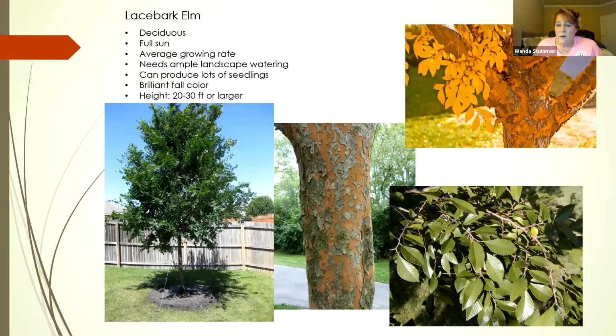But in the fall, the top right corner picture, that is what it looks like in the fall. Brilliant yellow, orangey yellow. So again, a green tree all summer provides great shade, and then in the fall it provides the texture of the bark, and then it has the beautiful yellow leaves that will soon fall off.